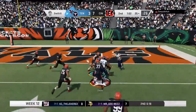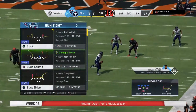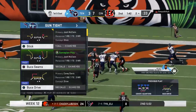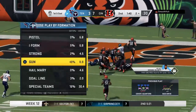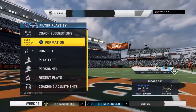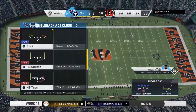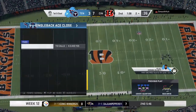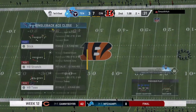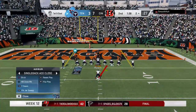Mariota's throw on the money to Davis. And they are able to stop him, but he does take it all the way to the 2. A well-executed 22-yard gain. Sometimes it's designed, and sometimes you just have to know when to leave the pocket and move and make something happen. And on that play, he was able to get on the run and was still accurate throwing the football. So it's 1st and goal and a great opportunity to get that lead back before the break.